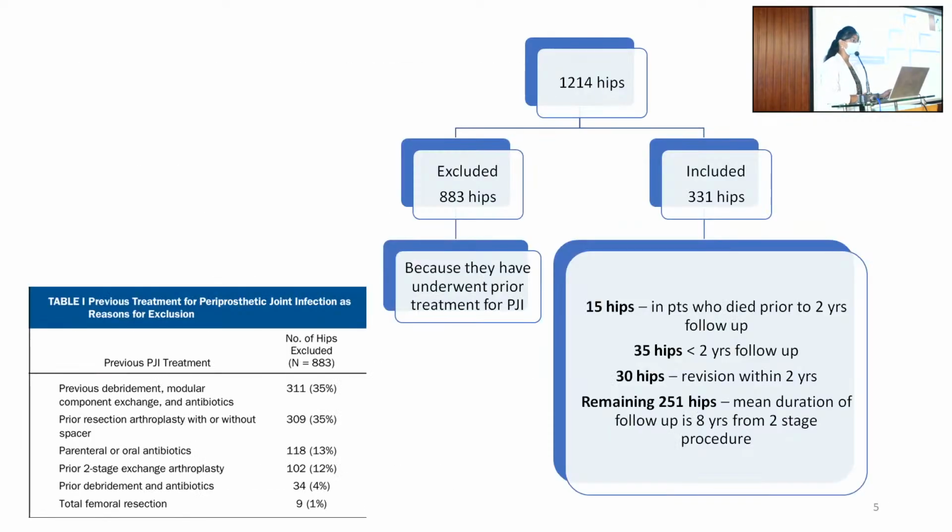Out of 1,214 hips which underwent two-stage procedure during the study period, 883 hips were excluded because they had undergone prior treatment for periprosthetic joint infection, and the remaining cohort included 331 hips. Of these, 15 hips were in patients who died prior to 2 years follow-up, 35 hips had less than 2 years follow-up, 30 hips had revision within 2 years, and for the remaining 251 hips, mean duration of follow-up is 8 years from the time of reimplantation.